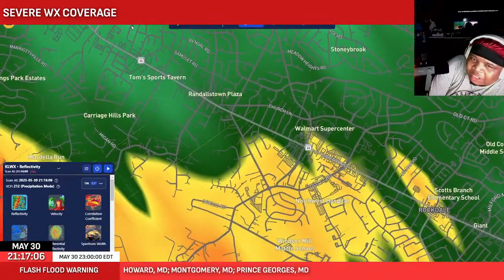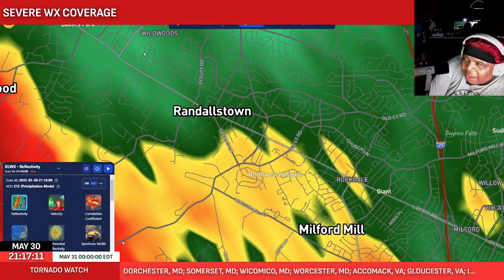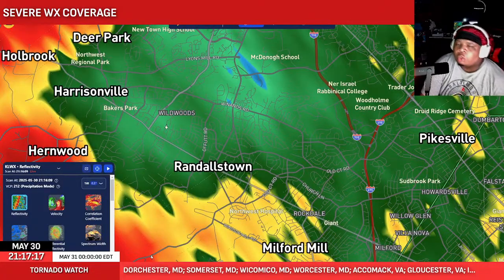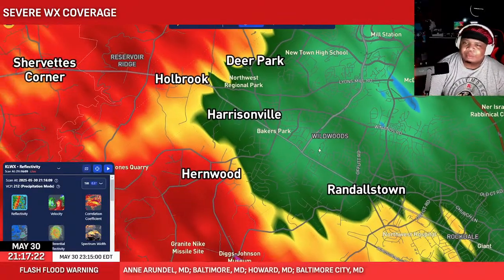The Randallstown Plaza is there. The Walmart there is about to get some real heavy rain. The Woodhome Country Club getting into Pikesville, Winans Road, Harrisonville, Lions Mill Road, Northwest Regional Park. The Ravens facility is probably getting into some heavy rain. It's probably going to get heavier from here.